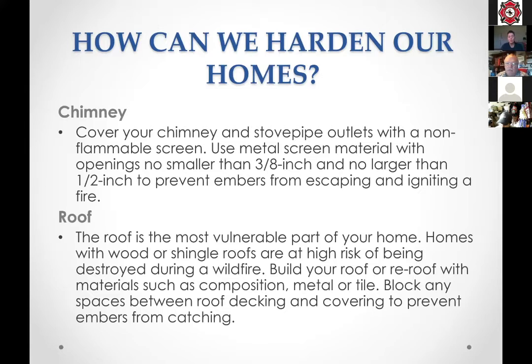Also, we're going to put a link so you can access a form to go around your house and assess your own home. This is a lot of info. For you to take notes would be ridiculous. So we want to give you a form you can use to just check off and rate your home and how fire resistant it is.